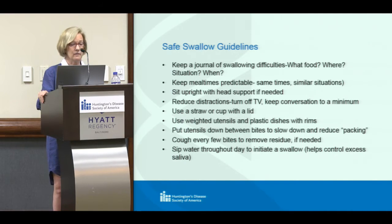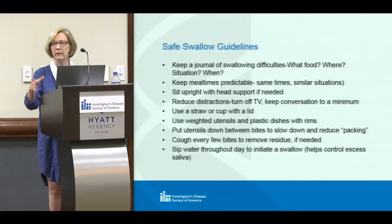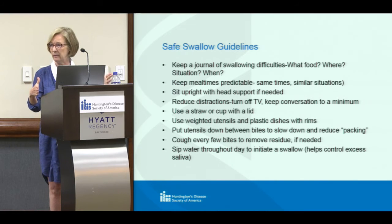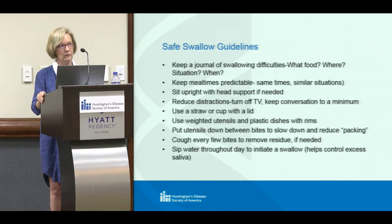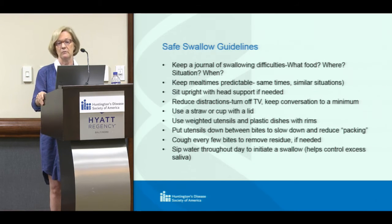Using a straw is great for people who have reduced oral control with liquids, because if you are tipping the cup up to swallow, it does exactly what you don't want to happen inside your throat. That actually will open your airway and close off your esophagus. So you want to make sure you're keeping your head in a neutral position when you're swallowing. So straws, perfect. Those bendy straws are awesome. Or a cup with a lid or a little sippy top works too.